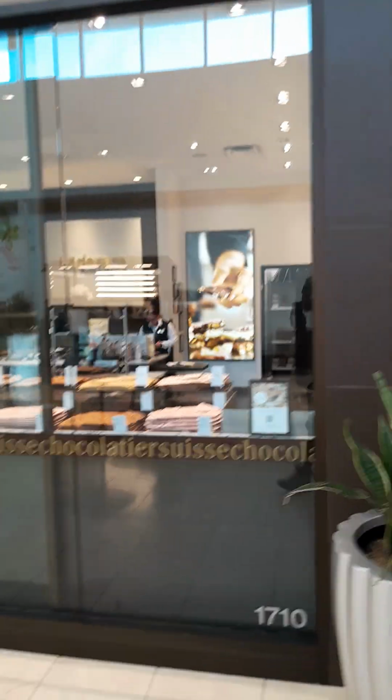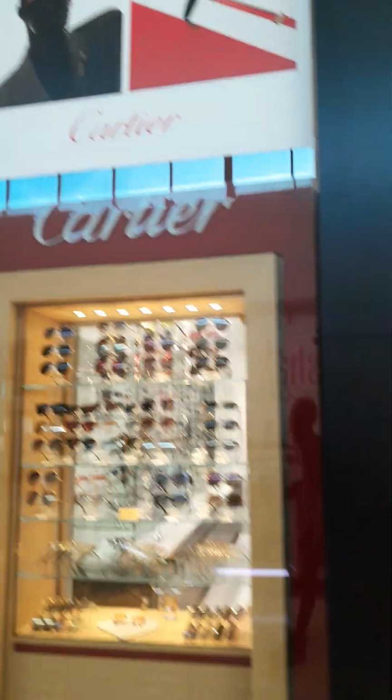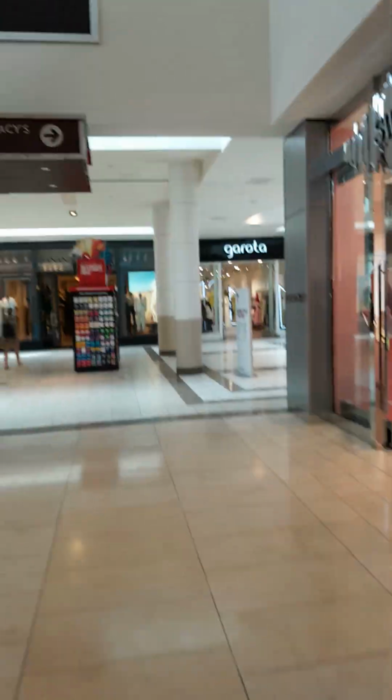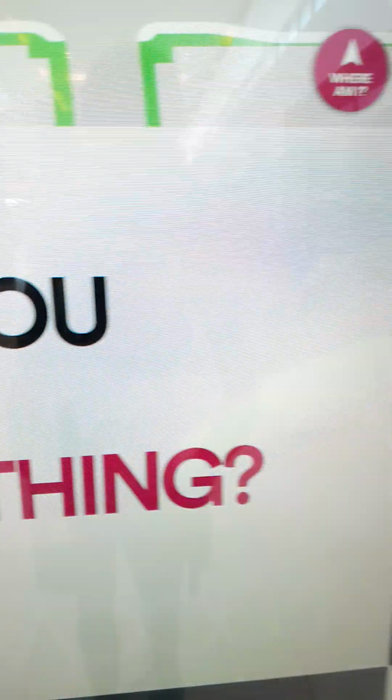Crabtree Valley Mall was built in 1972. This was built in 1962. However, it was built smaller than Crabtree initially, again, at 700,000 square feet. But at this point, it is 1.4 million square feet. This is a touch menu.